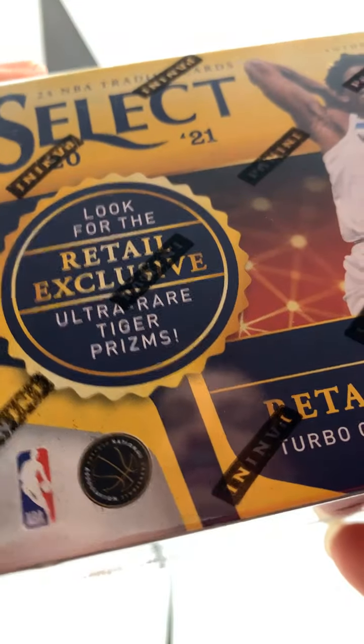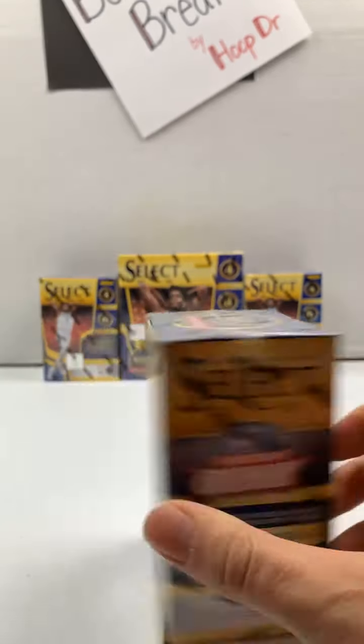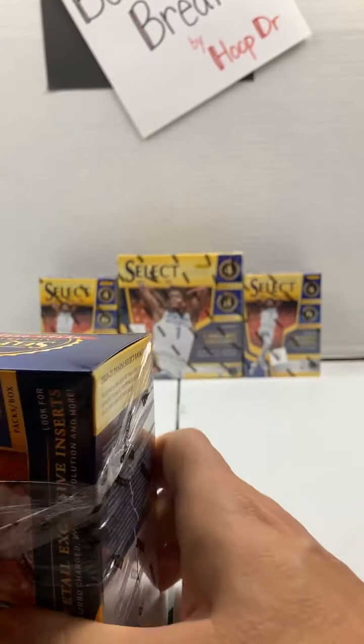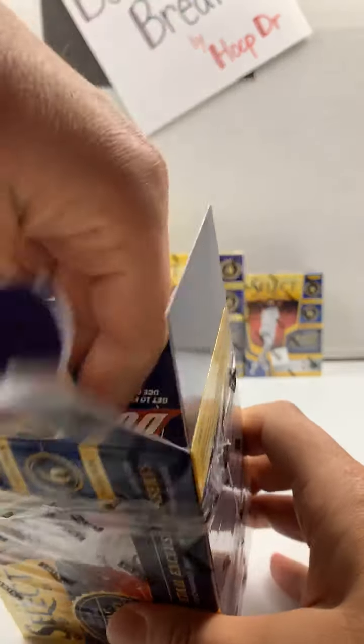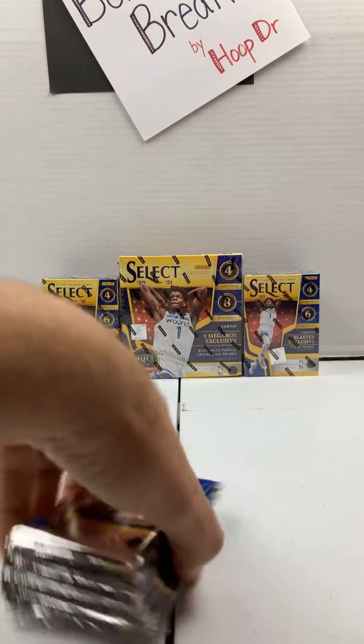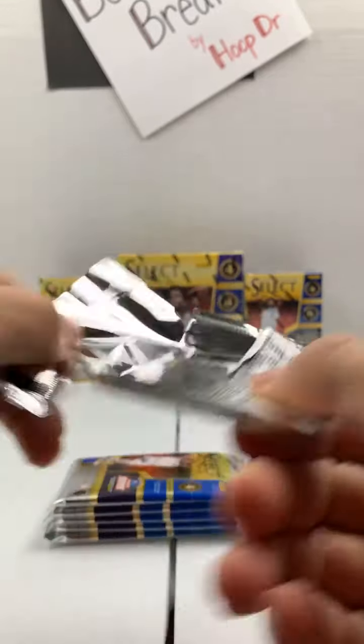We also hope to get, like I said, a tiger parallel. Like I said, I pulled an elephant last night. Let's just have a great night. Let's start off with a great first box. Even better, how about a great first pack? Got James Wiseman in the very first card of the break last night. Here we go. Good luck, everyone.